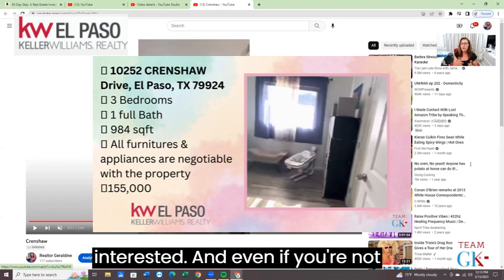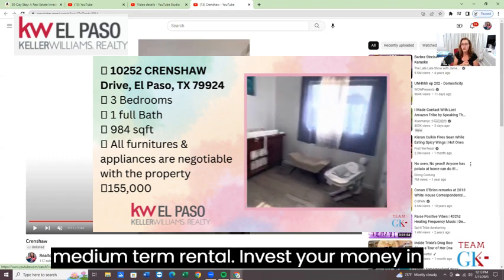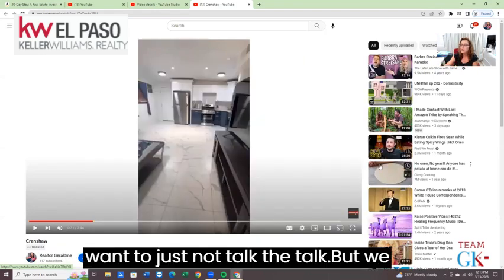And even if you're not interested in this, consider doing a medium-term rental. Invest your money in the same industry that you work in. We want to not just talk the talk, but we want to walk the walk.